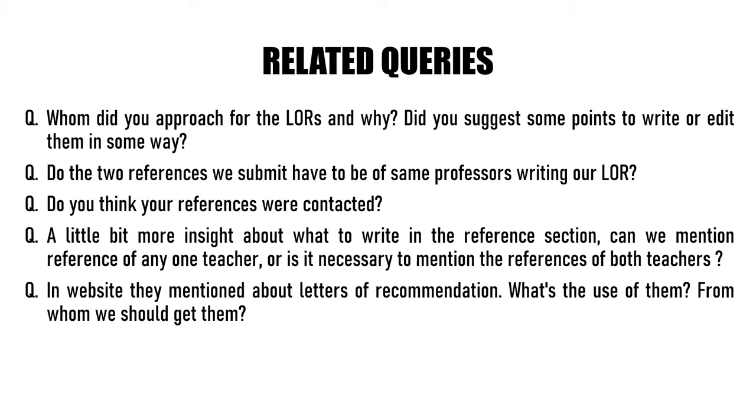Similarly, I have other recommenders in other fields of my choice. So basically, one public health recommender or reference I have, and one basic science mentor recommender reference I have. So you have to approach on three things: your field of interest, who you would have rapport with, and requirements. Okay, and what did you suggest, some points?